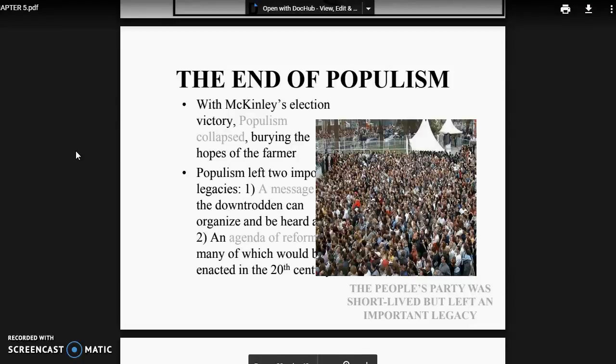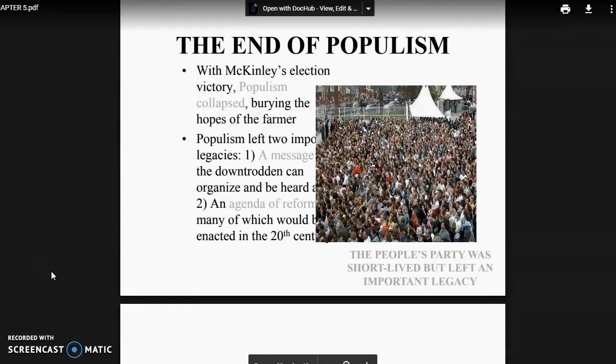Populism ended. Read along with me. With McKinley's election victory, populism collapsed, burying the hopes of farmers. Populism left two important legacies. One, a message that the downtrodden can organize and be heard. And two, an agenda of reform which would be enacted in the 20th century. This concludes the Chapter 5 study guide.